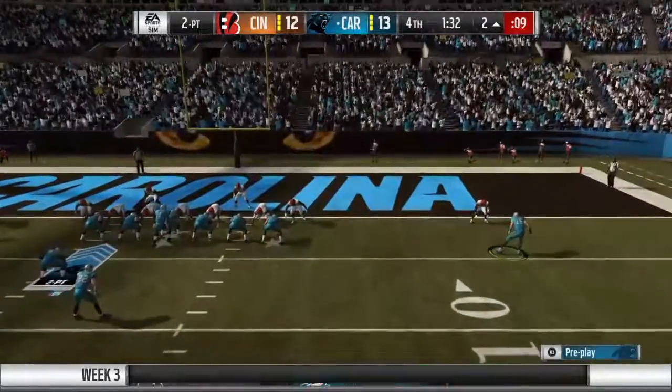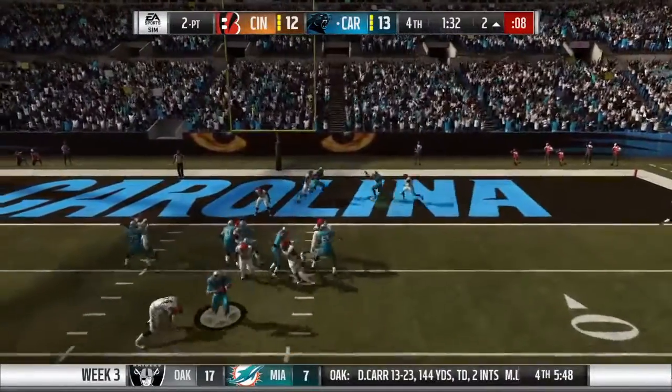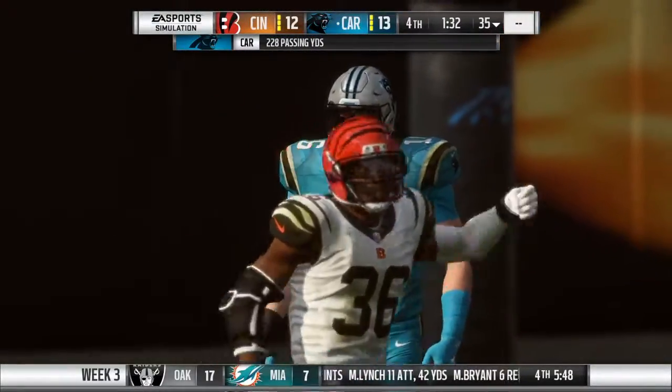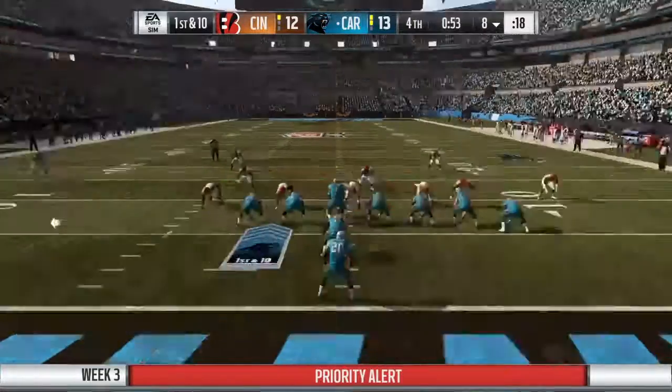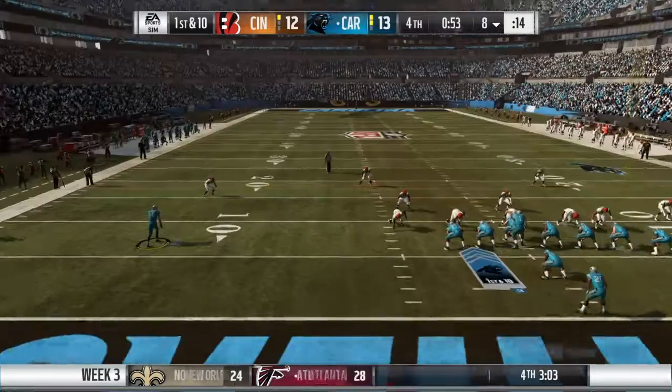Dude, okay, whatever. Someone needs to score. Hike it. Don't get sacked. You got sacked. You got sacked. There's 53 seconds left. For some reason, we have not been able to get past the 10-yard line when they punt it.